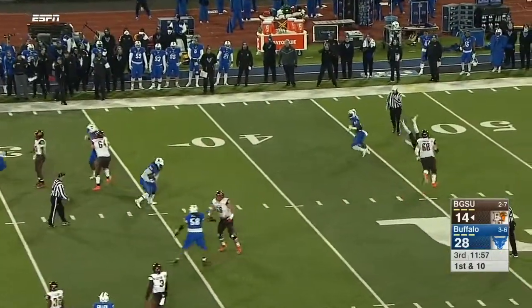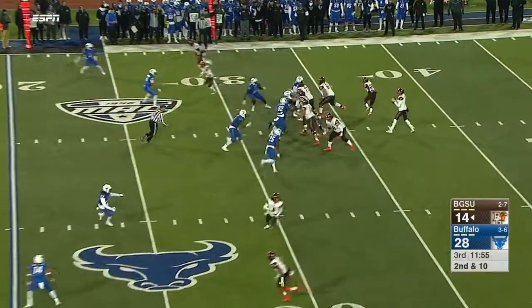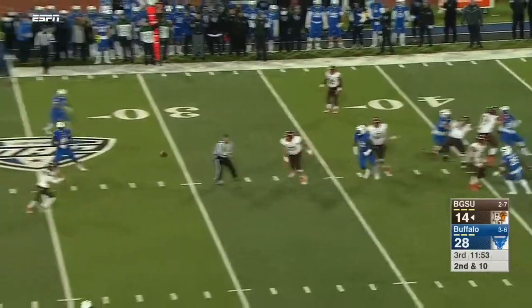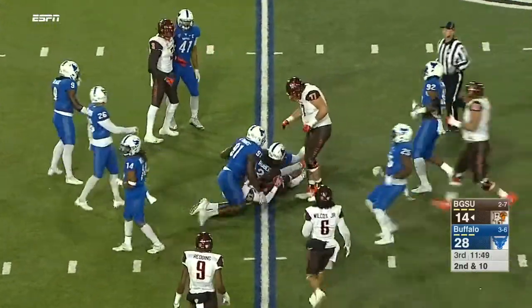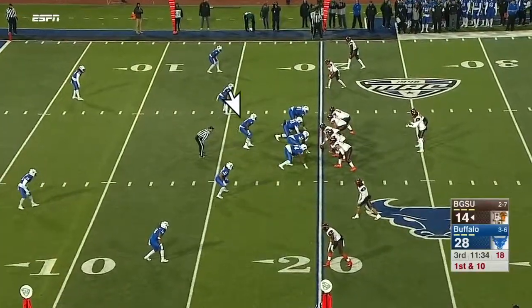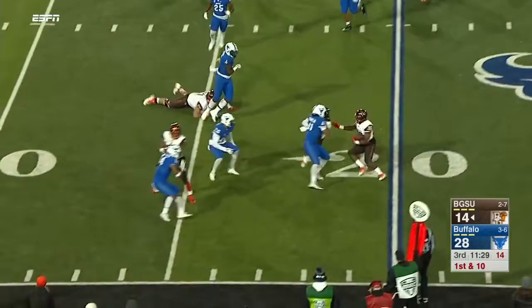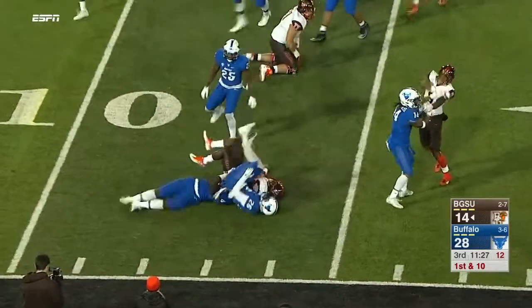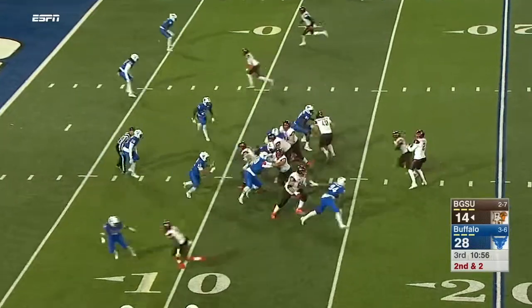Dagey trying to set up the screen, and he just chucks it in. Big pressure from Buffalo here, and Dagey finds his soft spot to Miller. Good for a first. Claire trying to cut back inside, and a good first down run of 6. A lot of them come from off.